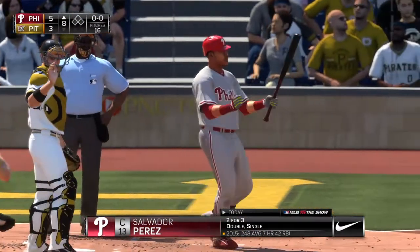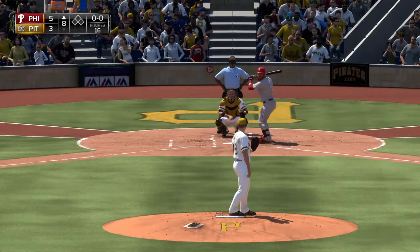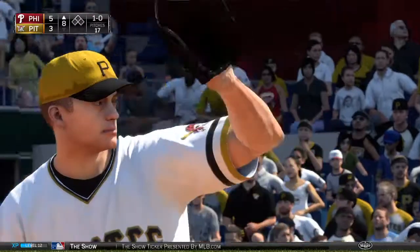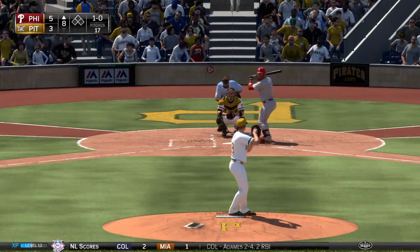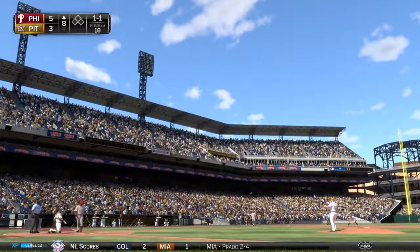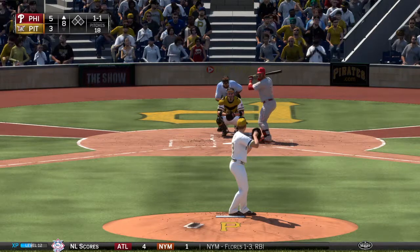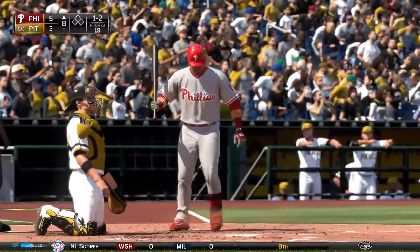It's Salvador Perez, leading off for Philadelphia, doubled and singled. The catcher, number 13, Salvador Perez. Ball. 1 ball and no strikes. Hurry. 1-1. Hard, 2. 1 ball and 2 strikes.